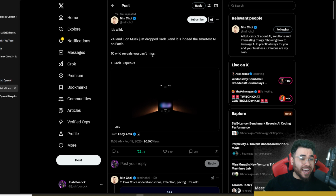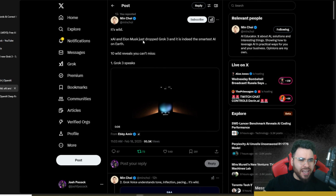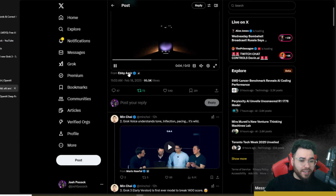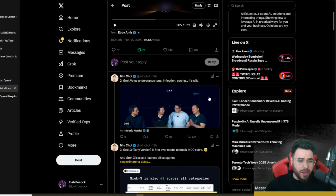All right, so before I dive into Grok and doing the different tests between all these deep research models, I want to quickly go over some key things that have been happening in the last 24 hours with Grok 3, just in case you guys don't know about this model. So Grok 3 speaks right here, and I'll leave a link to all the links I cover in today's video, as well as this Twitter thread right here.